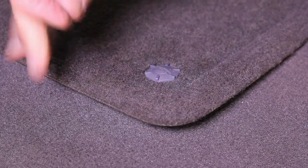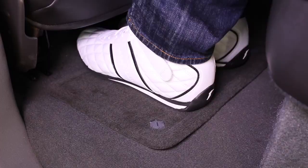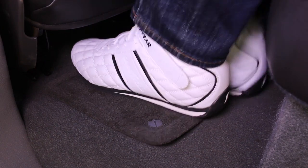Now, my first test was to remove the cap with a coin and give it a strong tug with my fingers. Well, that worked just fine. Now, my second test was to hop in and push it around with my shoes. That passed as well. So cool and so easy to install.